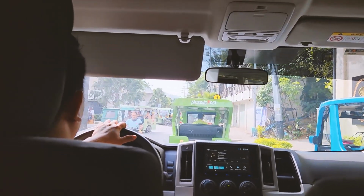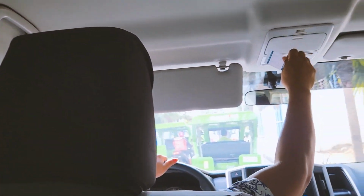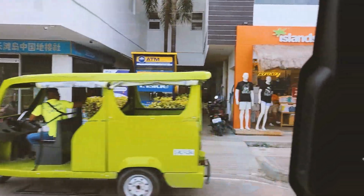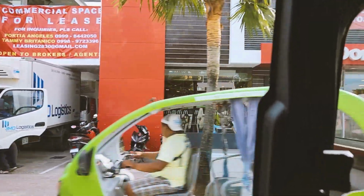The Lind Boracay operates a shuttle service, but the schedule is not convenient to use. Therefore, we did not have the chance to use the shuttle. During our time in Boracay, we only used tuk-tuks for transportation. We found the way to enter the Lind Boracay a bit unique.